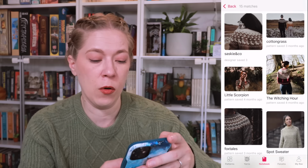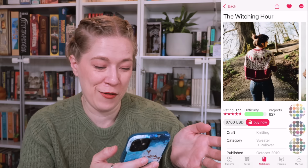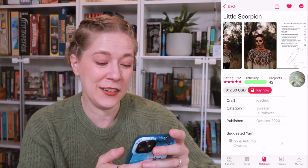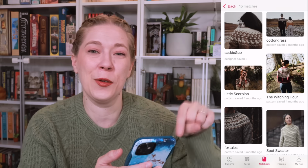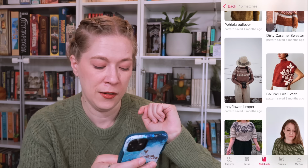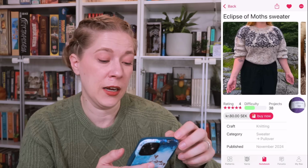And I've got just a whole bunch of different ones saved. I mean, there's the Witching Hour one and the Little Scorpion. Those two are not necessarily the winter vibes. I would like to someday make them along with the Eclipse of Moths sweater. I really like that one.